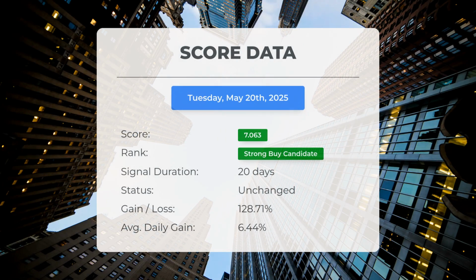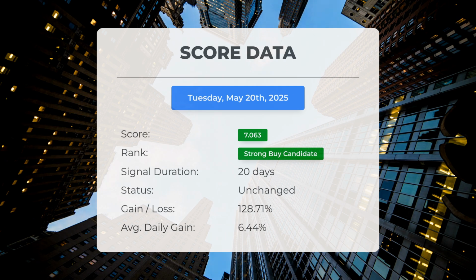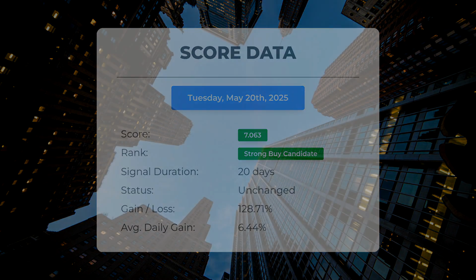Since April 23, 2025, our system has ranked Ostin Technology Group Company Limited as a strong buy candidate, giving it a score of 7.06. Let's take a look at the stock's performance during this period. Those who followed our analysis would have enjoyed an impressive gain of 128.71% since we first listed Ostin Technology Group Company Limited as a buy candidate 20 days ago. This translates to an average return of 6.44% per day since it was identified as a strong buy candidate.